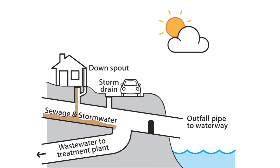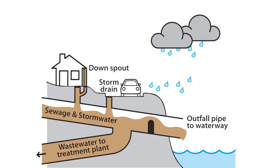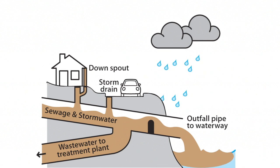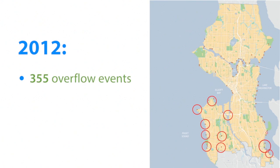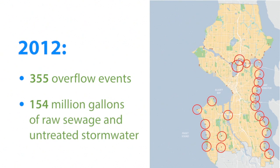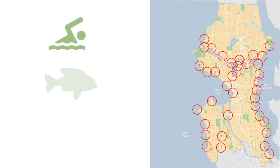During dry weather, sewage flows to the wastewater treatment plant. But when it rains, stormwater runoff overwhelms the pipe that carries raw sewage. The raw sewage and untreated stormwater overflows into the nearest waterway. In 2012, this happened hundreds of times, releasing 154 million gallons of raw sewage and untreated stormwater into our waterways, creating risks to human and environmental health.